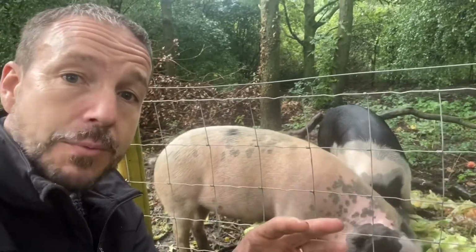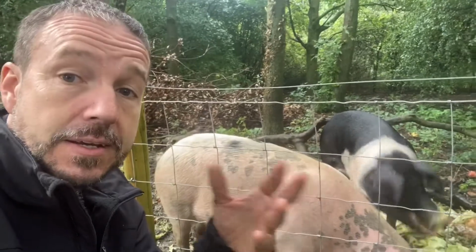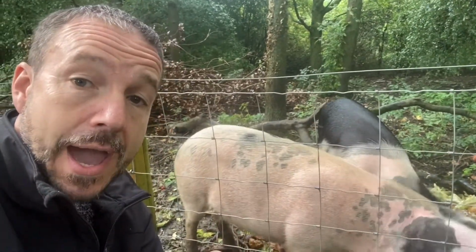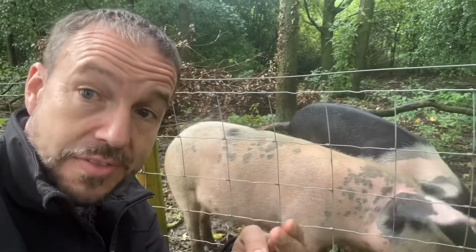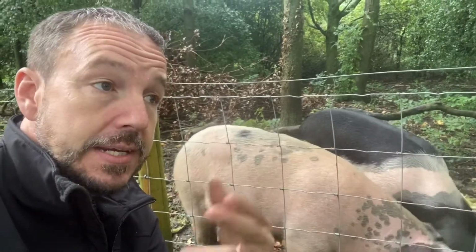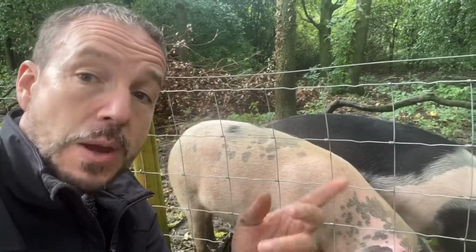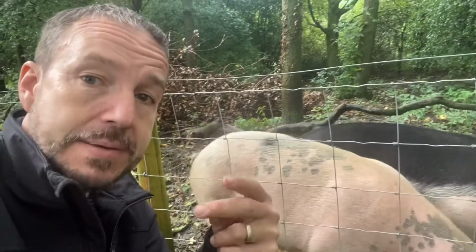Now, if we did that, what we would do is buy in 3 weaners that would all be boars, and we would process 2 of them for meat in maybe 6 or 9 months when they got to size, and then 1 would stay, and then we'd have a breeding pair.